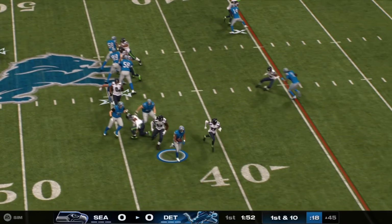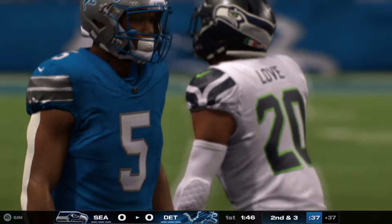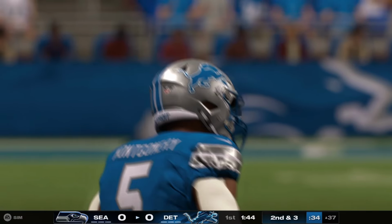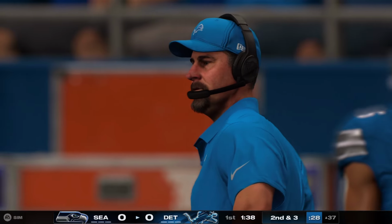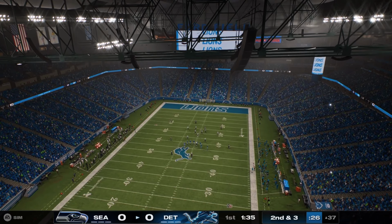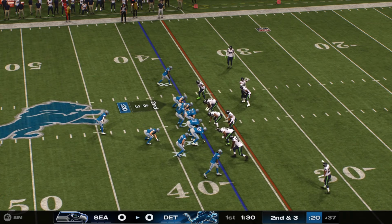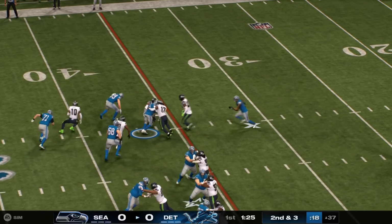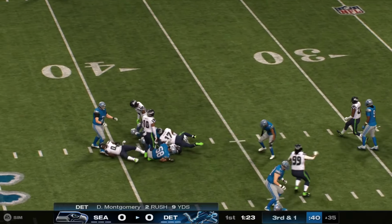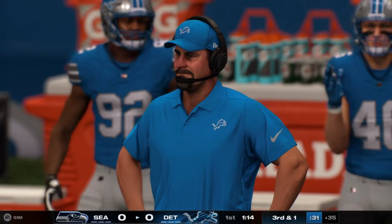They move Laporta, sending him in motion. Here's the first carry for the Iowa State Cyclone, David Montgomery. And a good job following his blockers, a gain of 7. It'll be second down. A 7-yard pickup brings up 2nd and 3 on the Seahawks 37-yard line. They'll stay on the ground. Again, Montgomery. And he'll be close to a first down. A gain of a couple as they mark him just short. A 2-yard pickup brings up 3rd and 1.